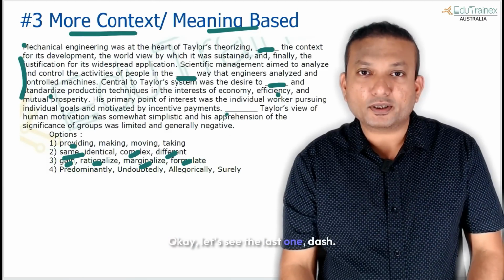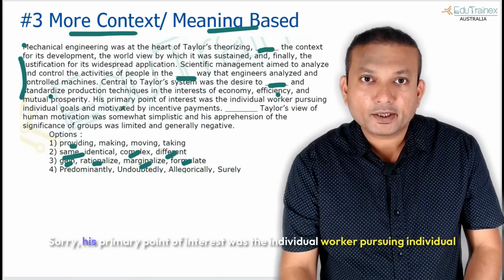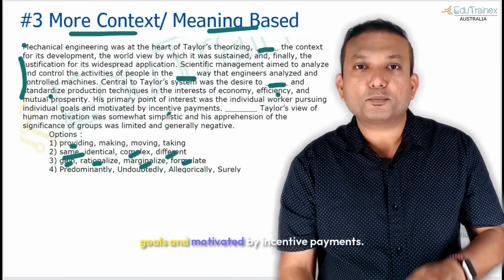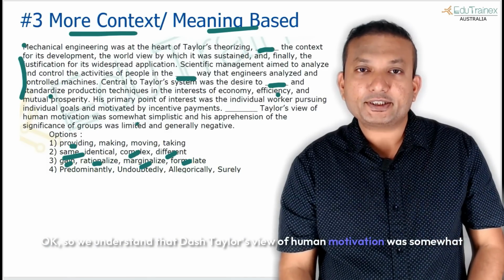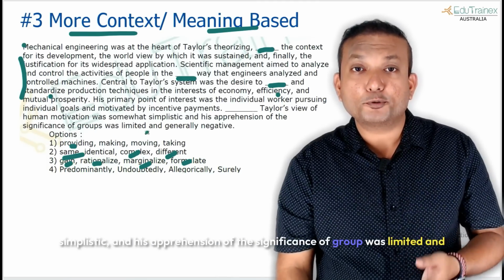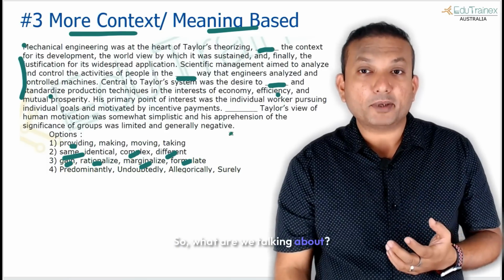Okay, let's see the last one. Dash Taylor's view, and you continue reading the paragraph. His primary point of interest was the individual worker pursuing individual goals and motivated by incentive payments. Okay, so we understand that. Dash Taylor's view of human motivation was somewhat simplistic, and his apprehension of the significance of group was limited and generally negative. So what are we talking about?